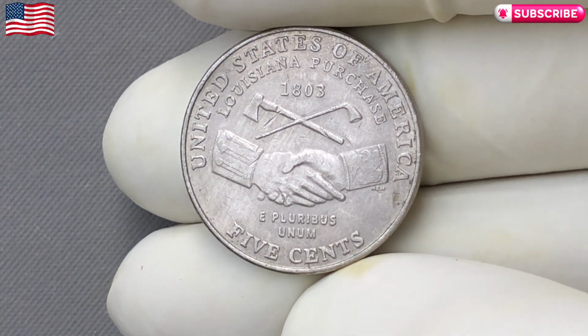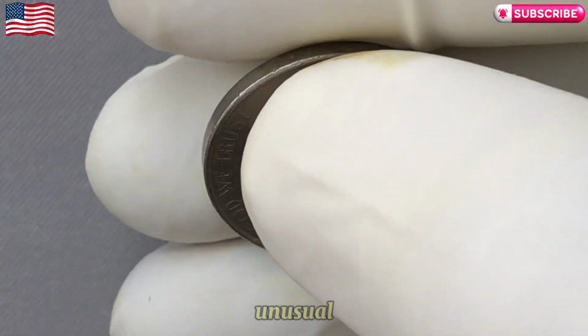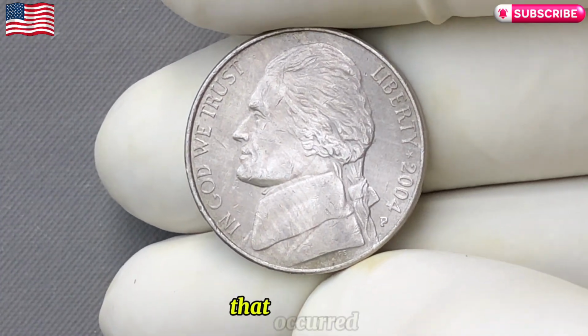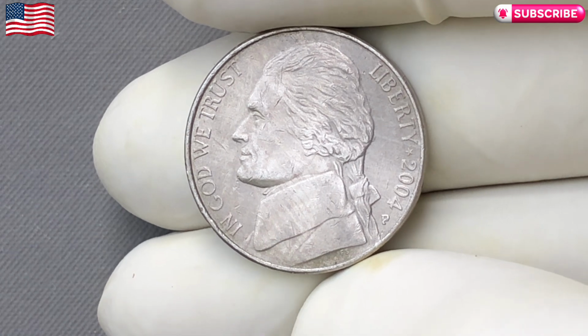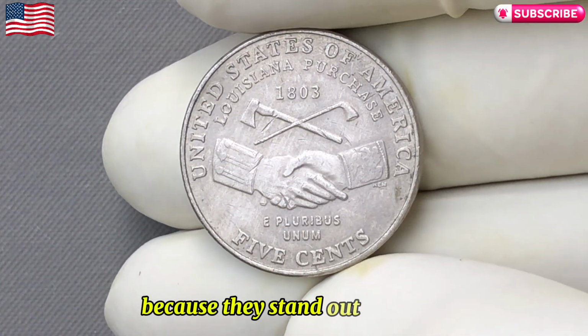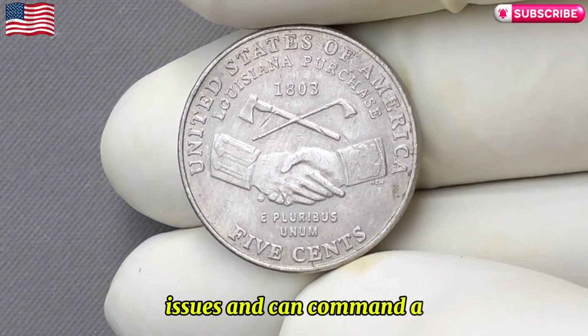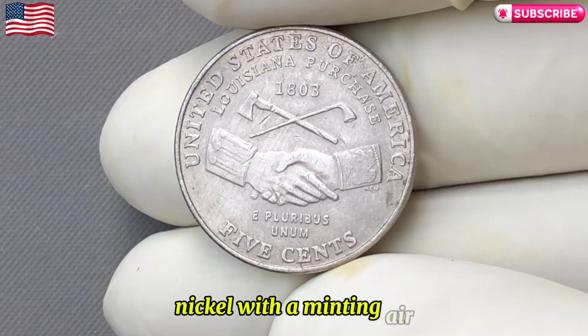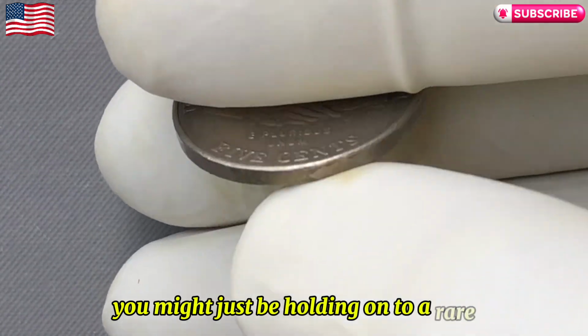Some Louisiana Purchase nickels have been found with unusual characteristics, such as slight design variations or errors that occurred during the minting process. Collectors often seek these rare error coins because they stand out from the standard issues and can command a premium price. If you stumble upon a Louisiana Purchase nickel with a minting error, you might just be holding onto a rare treasure.